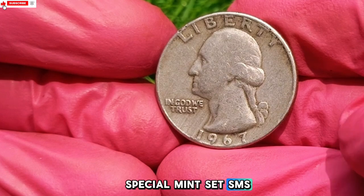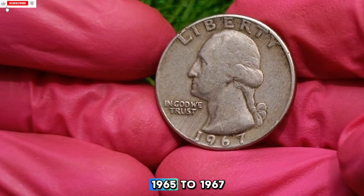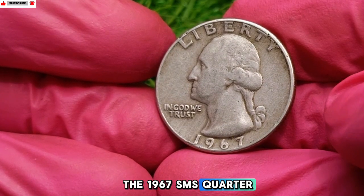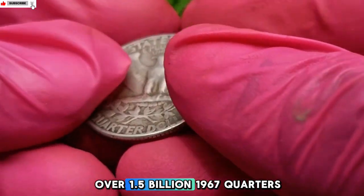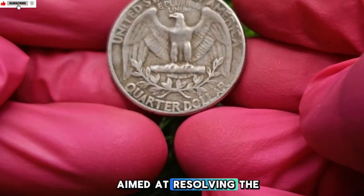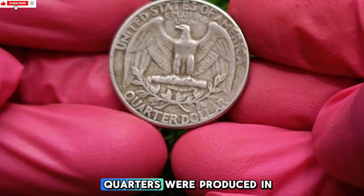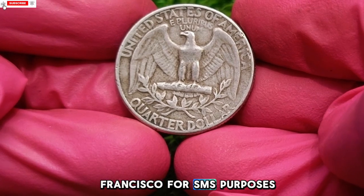Special mint set, SMS, in place of proof sets. The U.S. Mint released special mint sets from 1965 to 1967. The 1967 SMS quarter has a shinier finish and better strike quality. Minting volume, over 1.5 billion. 1967 quarters were struck at an incredibly high mintage aimed at resolving the coin shortage. Mints involved, although no mint mark was used. Quarters were produced in Philadelphia and Denver, and possibly at San Francisco for SMS purposes.